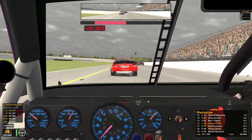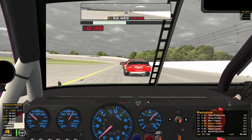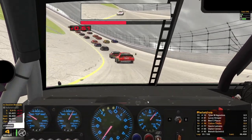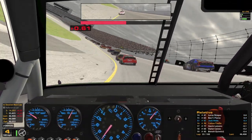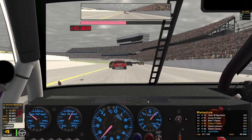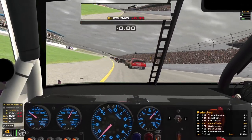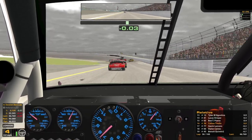We're getting some laps done, though. Maybe we're in the clear. Maybe we're good. Wrecked out enough cars that we can actually go green a little bit now. Oh, God. Oh, Jesus. Oh, he's in the wall. But we're good. We made it through another one.